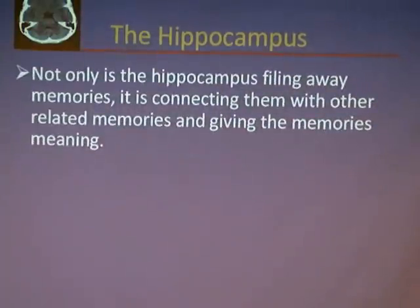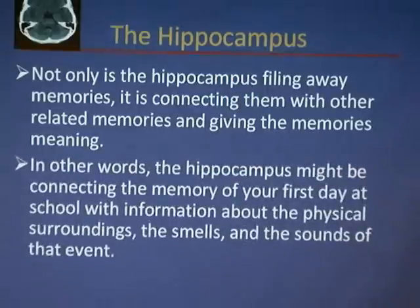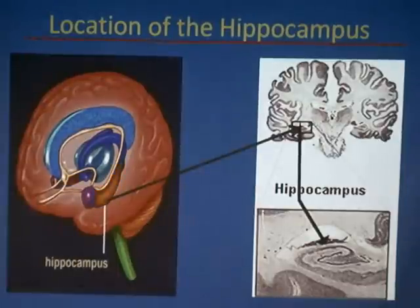Okay, so the hippocampus is key to memory, because of the hippocampus we connect memory to meaning. In other words, the hippocampus might connect the memory of your first day at school with information about the physical surroundings, the smell, and the sound of the event. So you see, this is the diagram of the hippocampus. The shape of the hippocampus is like a seahorse.